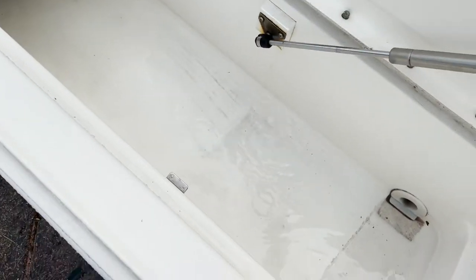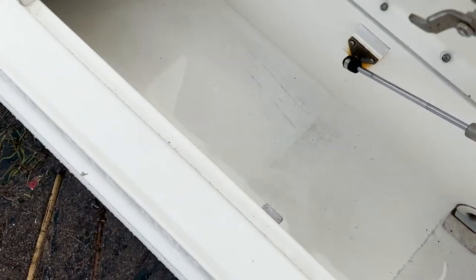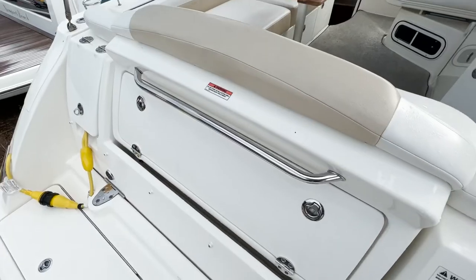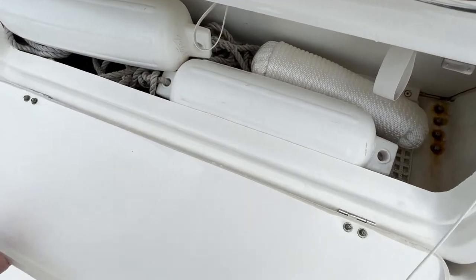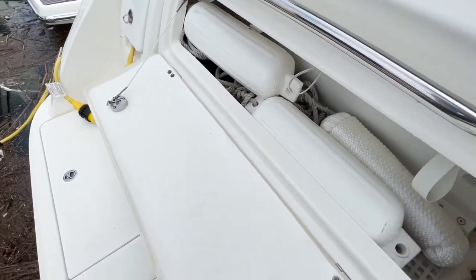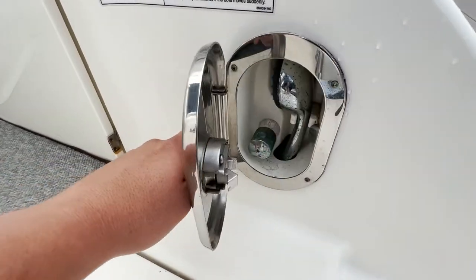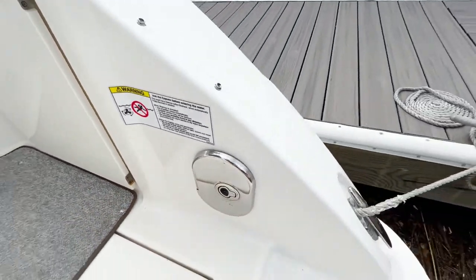General compartments. They do wash out, so you can keep ropes or fenders, whatever. We typically keep our fenders in here. This is another storage. So we keep our fenders and our lines in here. It's your transom shower. Don't really use this too much, but it's there.